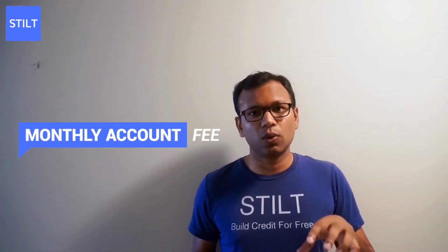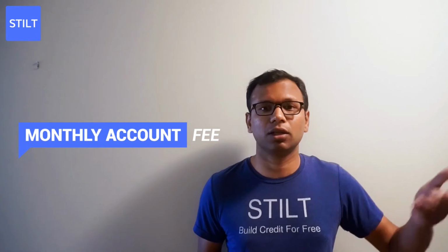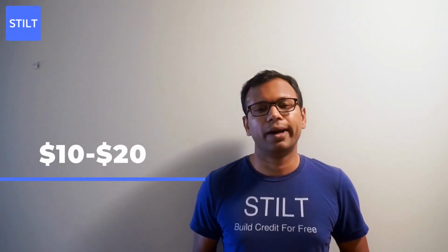Now, the third type of fee is your monthly account fee. And banks in the US generally want you to have a minimum balance in your checking account or savings account, or they want you to set up direct deposit, so money coming directly from your employer to the bank account. If you are not fulfilling the minimum balance requirements, the banks may charge you a monthly account fee. And they go anywhere from like $10 to $15 to $20. Which is again not desirable because you may not have enough money to deposit in a bank account, but that's the third fee that you are charged.